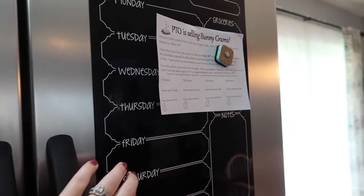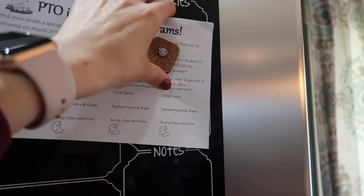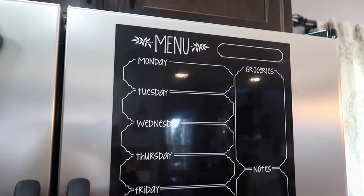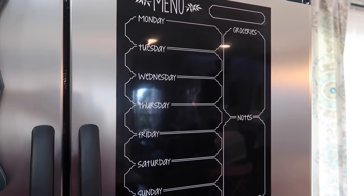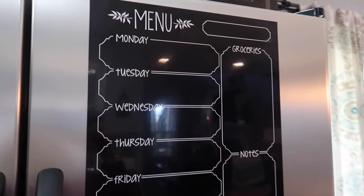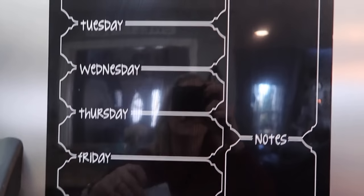And then I got this menu. Here, let's take this off. I got this menu from Amazon. It's just a magnet menu and you can write on it with chalk marker and it's really cute. I like it a lot. And as you can see, I have nothing on it right now.